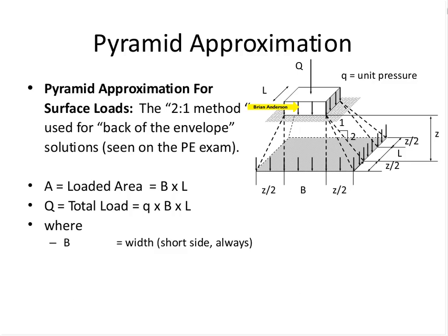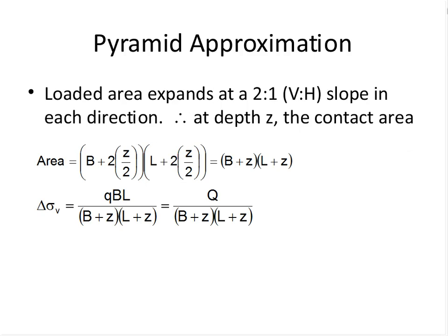If we go on to the next page, the change in vertical stress down at that level is just QBL, where Q is the surface load times the original footing dimensions B times L, divided by B plus Z, the original width plus the depth Z, times L plus Z, the original length plus the depth Z. It becomes plus 1Z because you have half on each side because of the 2-to-1 relationship. So it either becomes QBL over that, or if it was a concentrated surface load, Q over B plus Z times L plus Z.